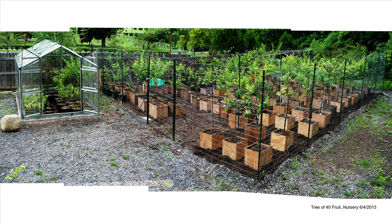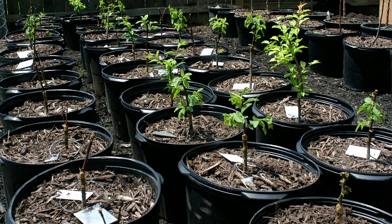And so this is my nursery. I keep dwarf stock trees, or what I call stock trees, where over the past 5 years, I've methodically taken all of the heirloom, antique, and native species and grafted them onto my trees. From there, this nursery also is where I grow the Tree of 40 Fruit. And so I start the Tree of 40 Fruit as rootstock, where I take one of the varieties from one of my stock trees and put it onto a root structure.